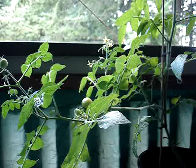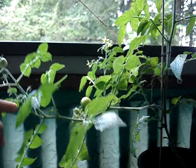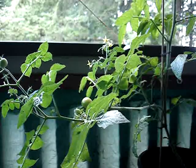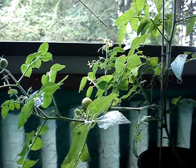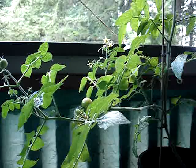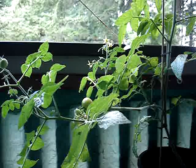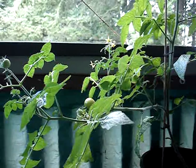For a determinate tomato, this has been surprisingly prolific in blossoms. Once it decided to bloom, it has been blooming non-stop. There are flowers everywhere still, and it just keeps going. So I've no idea, but it's a good little tomato, and that's the Red Robin cherry tomato, dwarf cherry tomato. So there you go. Let's see if I can turn around here.